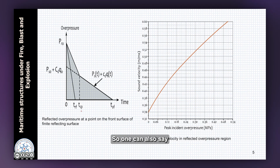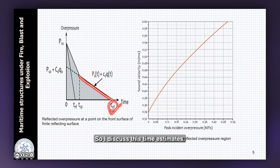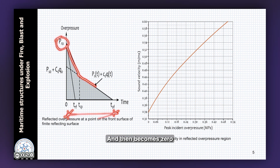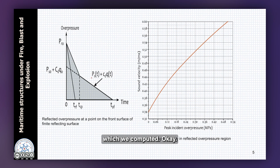One can also say the ideal condition could be that this is dropping down, and then instead of taking this TCP, take it to time T0F, and you can compute this time from the previous equation we discussed. So, we discussed these time estimates. This will tell me the time taken for the reflected overpressure to drop and become 0. Q is the dynamic pressure, CD of course is the coefficient, and PS is the shock wave pressure which we computed.